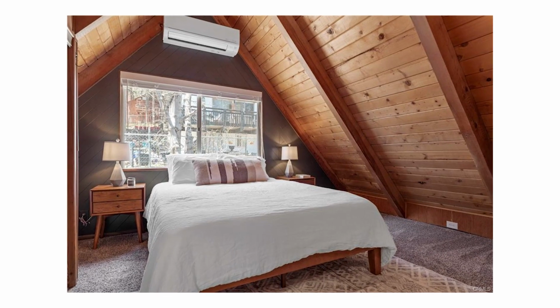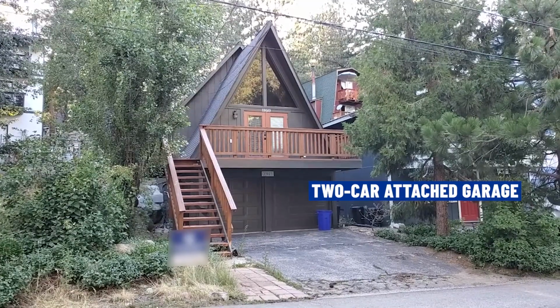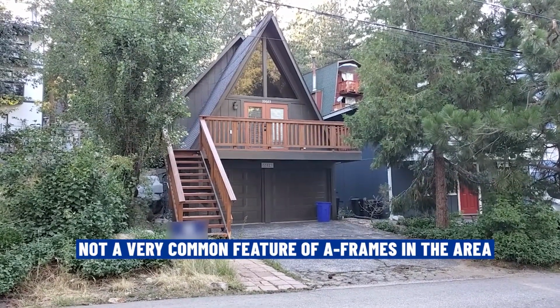What sets this home apart from other A-frames is the 2-car attached garage on the lower floor, not a very common feature of A-frames in the area. How do you like this wonderfully renovated A-frame mountain getaway?